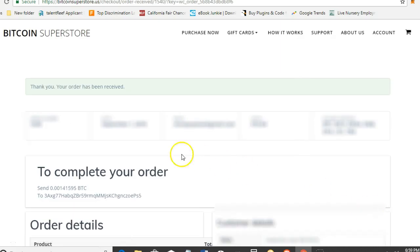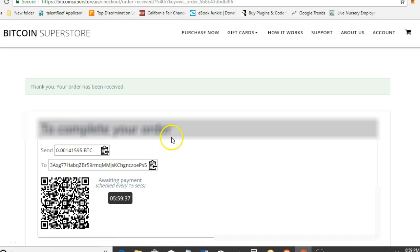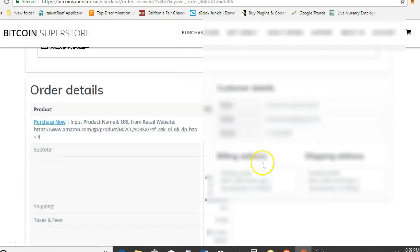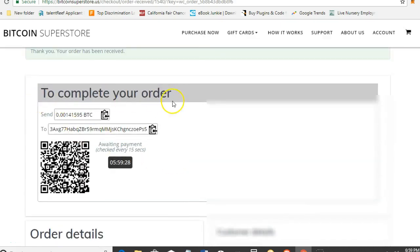So now the next step is the order number right here, and all different information right here: my billing address, shipping address, and things of that nature. To complete your order, send this amount of BTC to this address here. Awaiting payment, checked every 15 seconds.